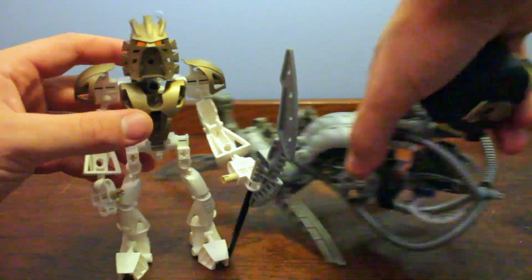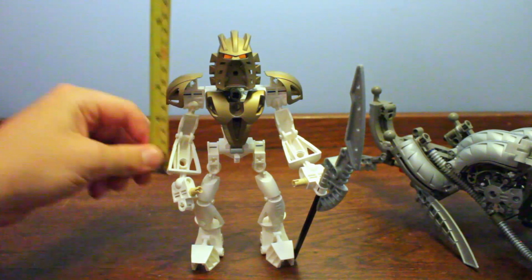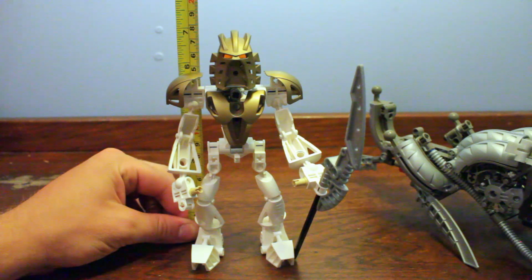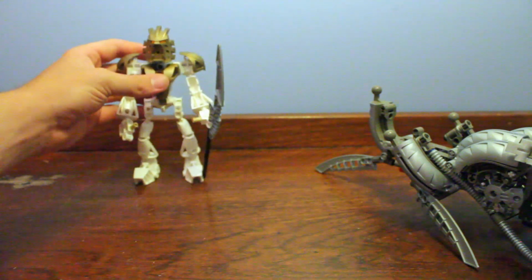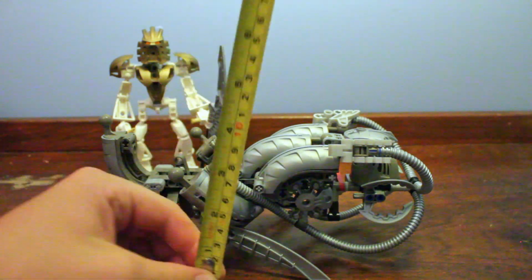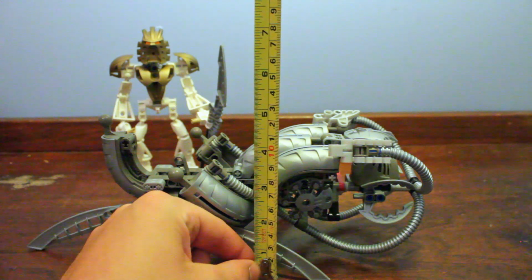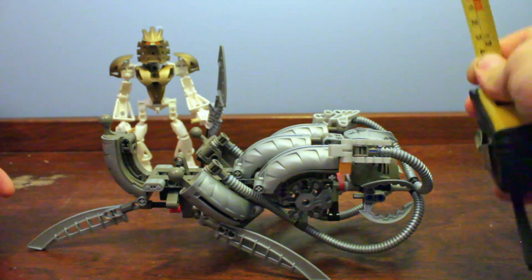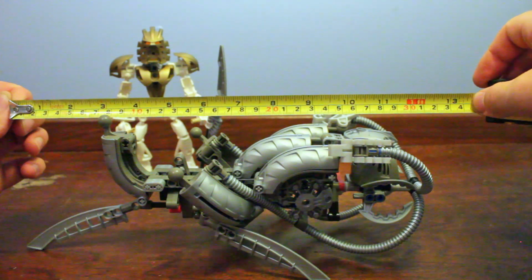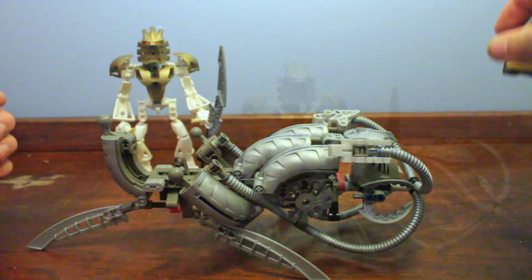Alright, size-wise, Takanuva comes in at about 18 centimeters or 7 inches. And then the Usanui comes in at about 10 centimeters or 4 inches. And then from the front to the back landing gear, it is about 33 centimeters or 13 inches.